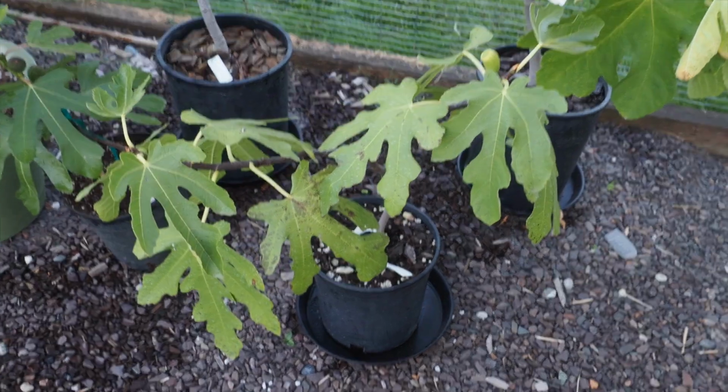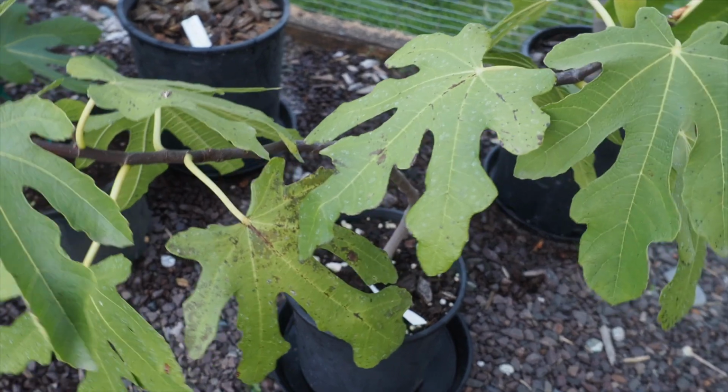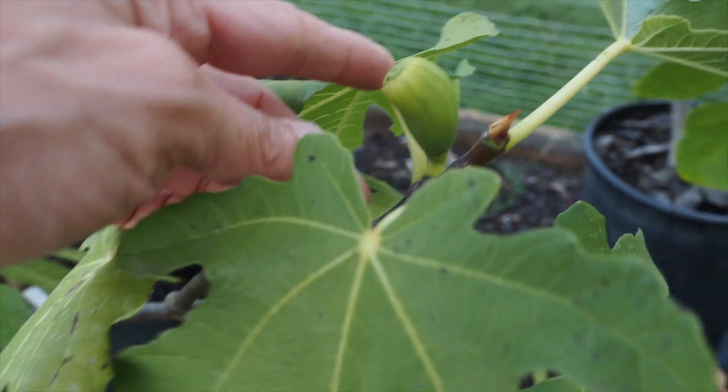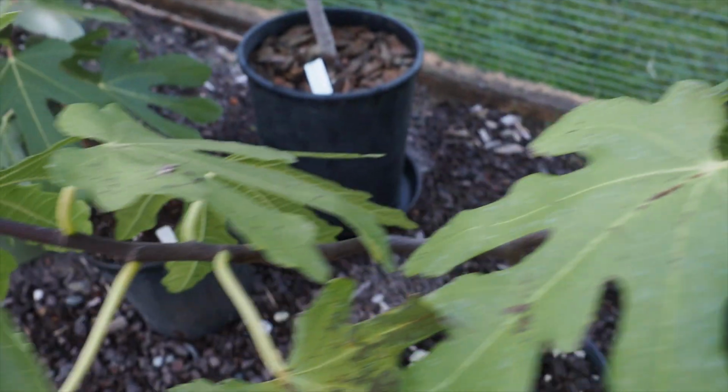Now here's another younger tree. I've had this one for, I think, 2 years now. I picked this one up at a local plant swap. It didn't produce any figs last year, but it does have some this year, and they appear to be some weird shape. They're kind of long instead of round.